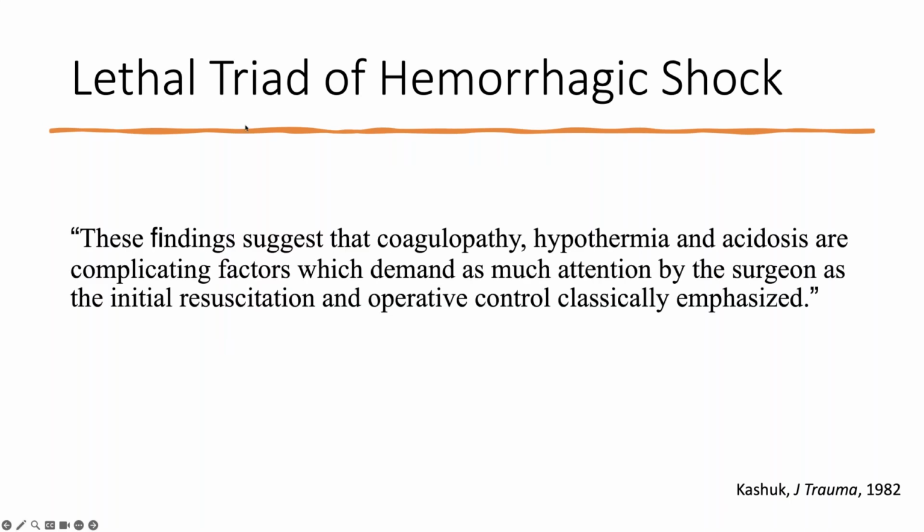So this is basically their description and their conclusion of their study, was that coagulopathy, hypothermia, and acidosis are complicating factors which demand as much attention of the surgeon as the initial resuscitation and the operative control. So again, so often it's actually the non-operative or the non-surgical hemorrhage that is the truly life-threatening component of hemorrhage for a lot of our trauma patients.